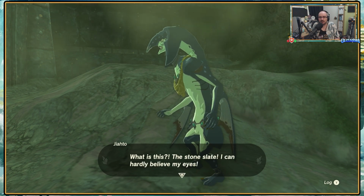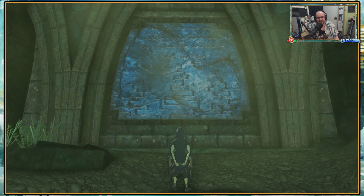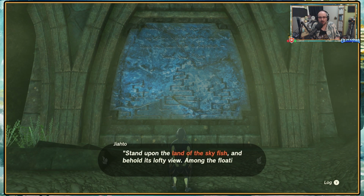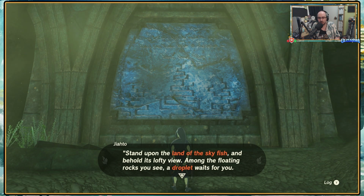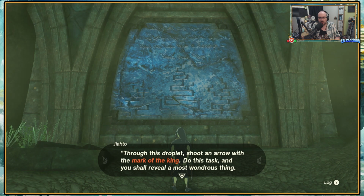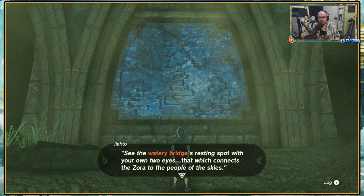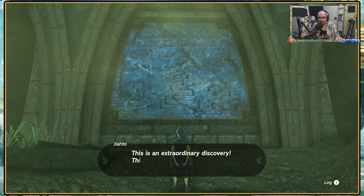What is this? The stone slate? I can hardly believe my eyes. Link, I must thank you. Oh, incredible. I can finally read it. Yes, I very well can. Stand upon the land of the sky fish and behold its lofty view. Among the floating rocks you see, a droplet waits for you. Through this droplet shoot an arrow with the mark of the king. Do this task and you shall reveal a most wondrous thing. See the watery bridge's resting spot with your own two eyes, that which connects the Zora to the people of the skies. So, a waterfall.